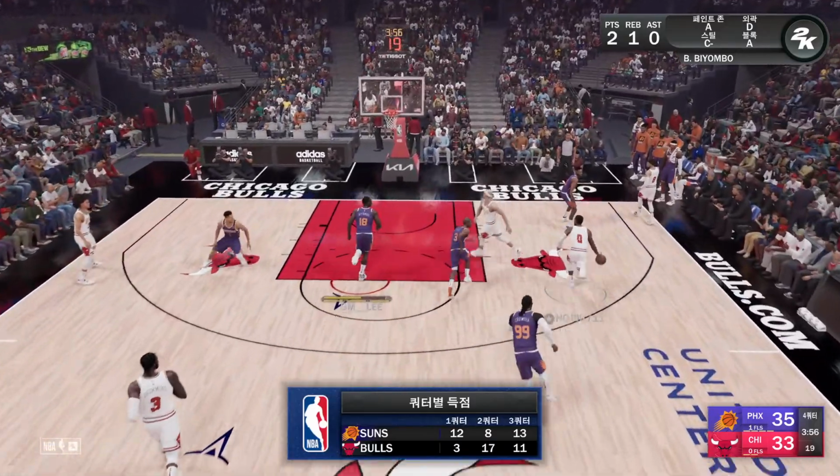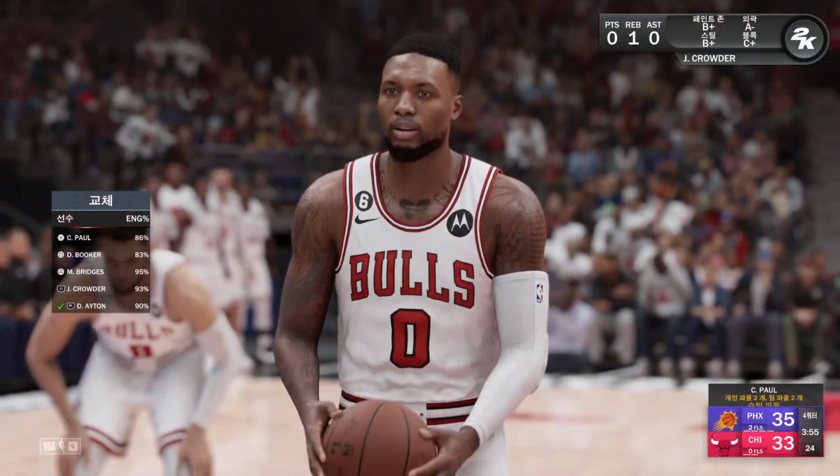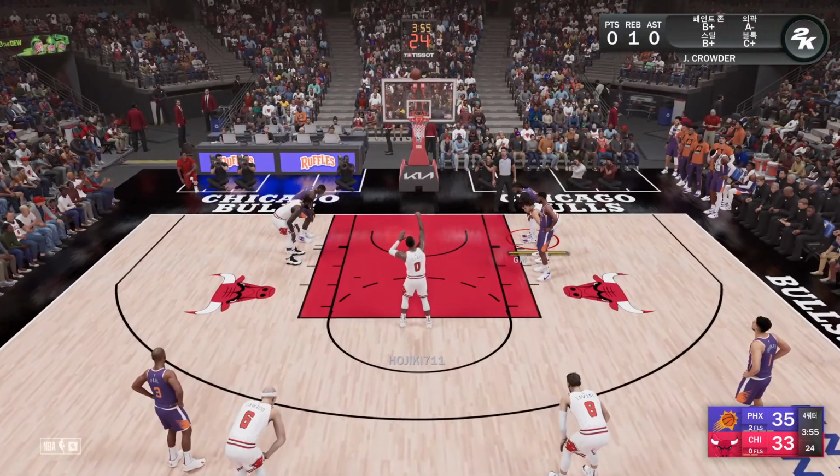Well, you know it's going to fire up, Greg, everybody on that bench. This is a close-knit group. They feed off one another's energy.